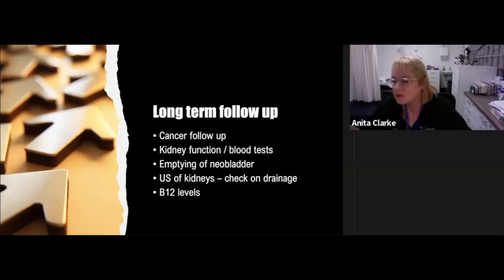With the neobladders, our oldest neobladder patient at St. Vincent's has now had his for 30 years and still going well. And we're keeping a close eye on things. He has become catheter dependent though, so it doesn't contract anymore. So I think that's the other thing, is that probably the neobladder does lose some of its ability to empty. But comparing the two, they both have a lifespan, but it's probably longer than we thought initially.